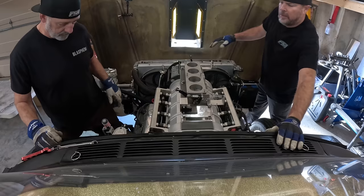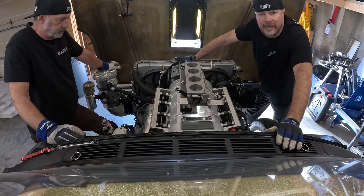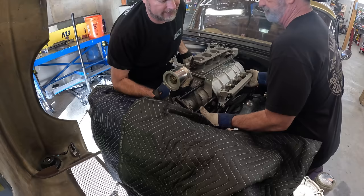All right, good news. Ran the motor again, got it up to temp, about 180 degrees, and no leaks. So that's great news. So we're not going to pull the intake or the head off. We're just going to lift the supercharger now and replace the base gasket. There we go.